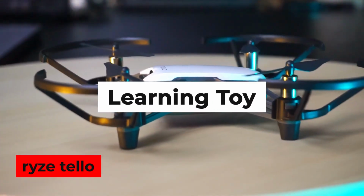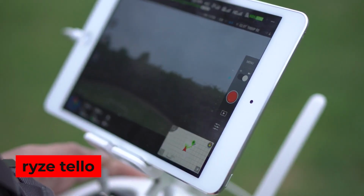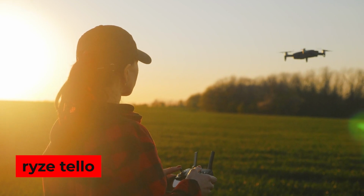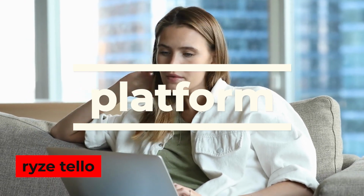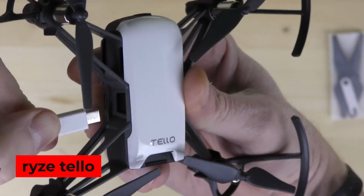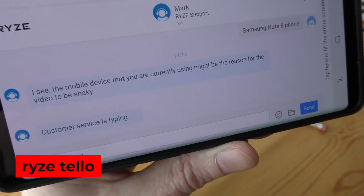It is more like a learning toy, and you can fly this small quadcopter with your phone or controller as well. Your kid can also learn the basics of coding through this, as Tello supports the MIT's Scratch coding platform. So, if you connect your quadcopter to the laptop containing the Scratch, it can execute the commands as well, which is pretty fun, to be honest.